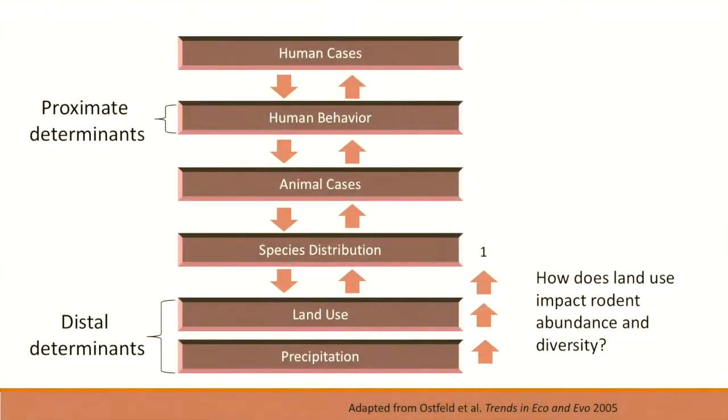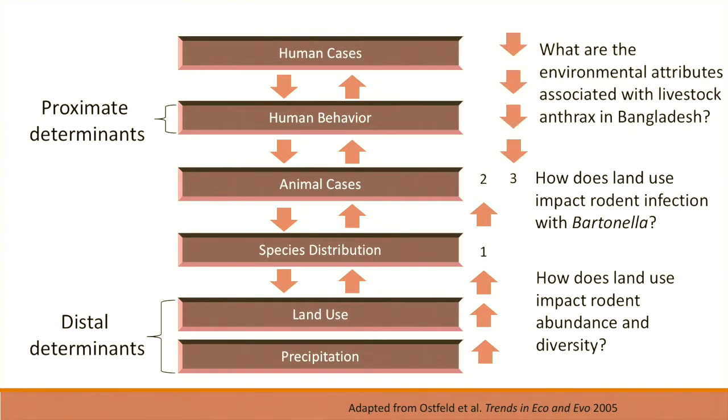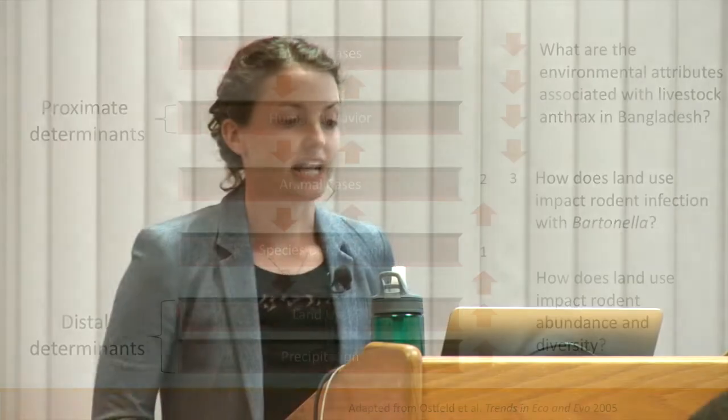So that leads me to my first question: how does land use impact rodent abundance and diversity? And my second question: how does land use impact rodent infection with Bartonella? And my third question starts with human cases of disease and works in the opposite direction and asks, what are the environmental attributes associated with livestock anthrax in Bangladesh?